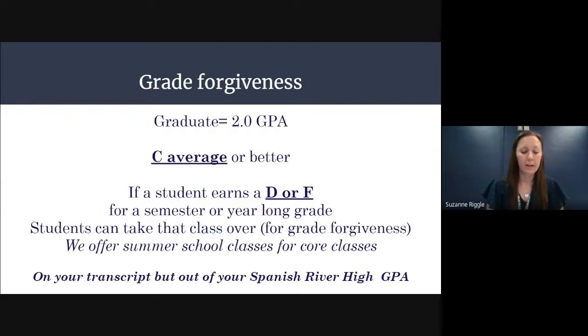Let's say they had a D first semester of English 1. They have the opportunity to make up that grade through grade forgiveness or credit recovery. They have a couple options, being credit lab, they could do here at school, or they could do Florida Virtual School at home. And that could be anytime throughout the year or over the summer. Once they retake that class, let's say originally they had a D, they retake it and they got a B. Both of those grades will go on the transcript. Colleges will see both grades. However, only the B would be calculated into their GPA. The D would be taken out of the GPA.